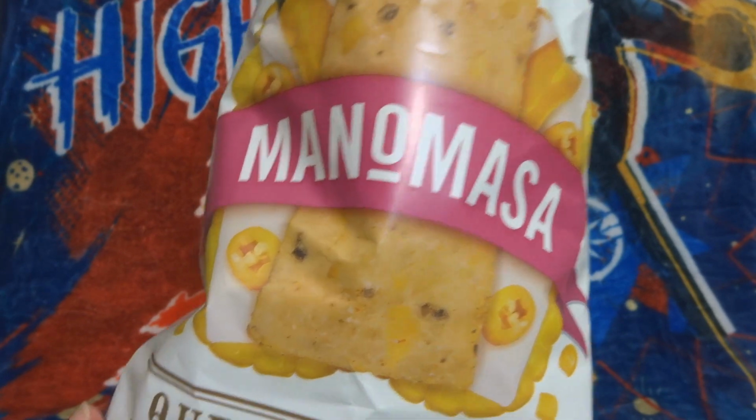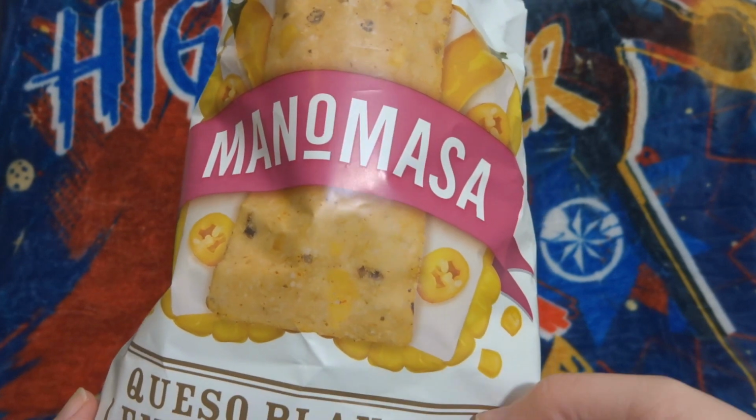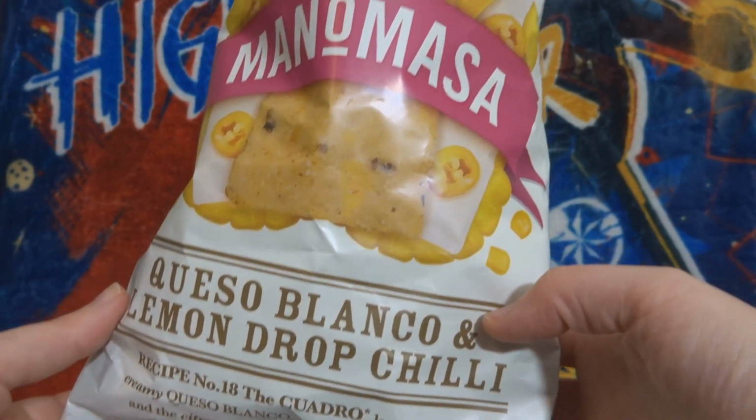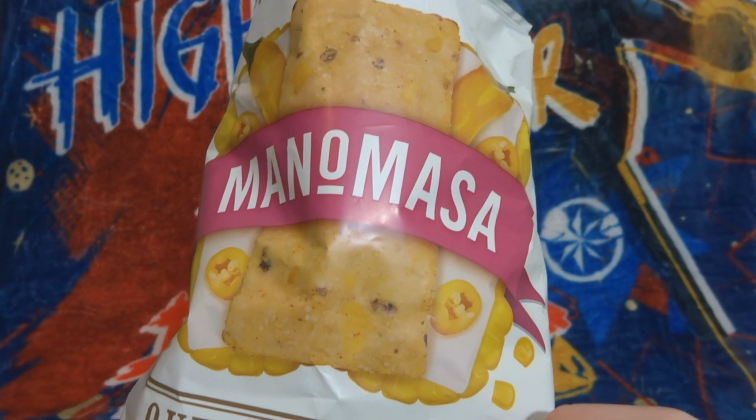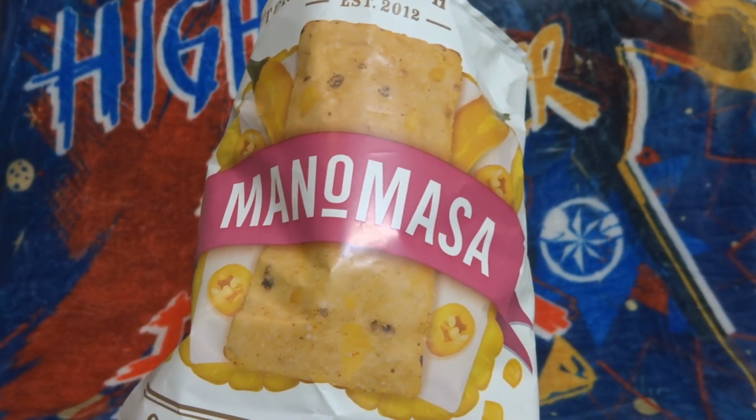Not really. I also like the picture on this. It's all yellow foods. I like yellow foods and pea foods. Somebody needs to combine those into a crisp flavour at some point. Any crisp manufacturers watching this, please do ask me. I've got ideas, you know.